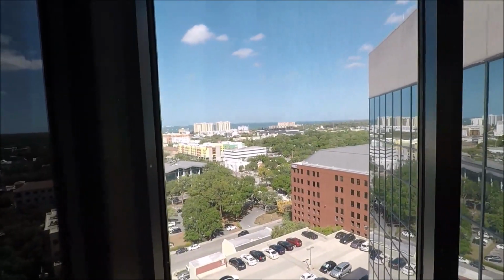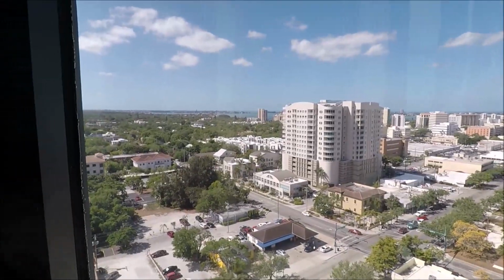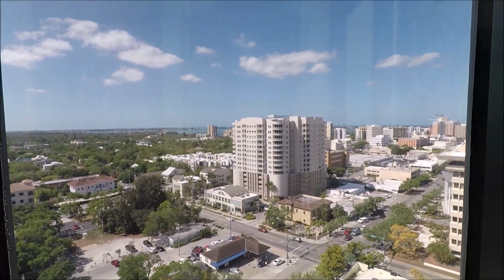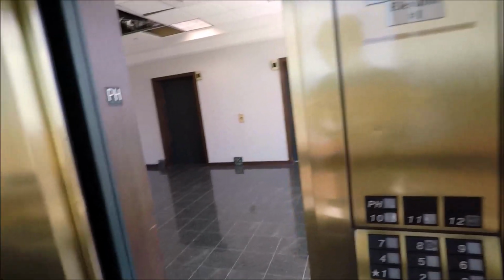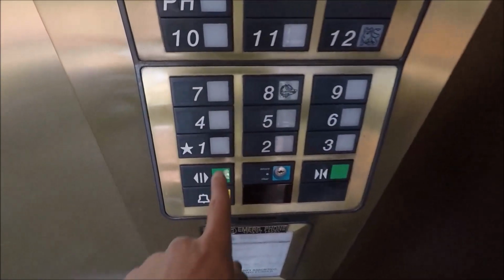As you see, you can really get a good look at Sarasota from up here. Absolutely, it's gorgeous, man. Isn't it? Also, I should probably mention I'm narrating because I actually do elevator videos for YouTube. Oh, cool. Some people say it's cool, some people say it's weird.